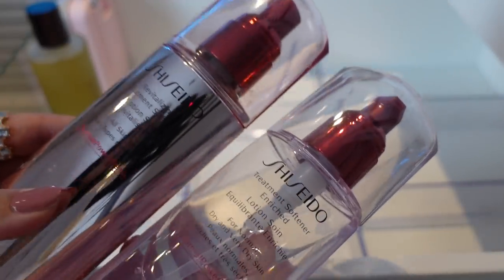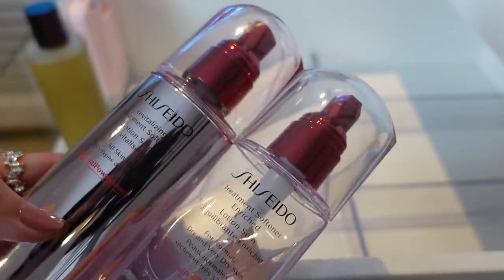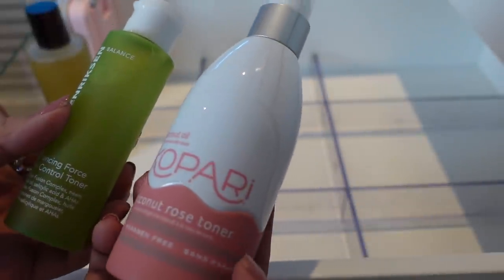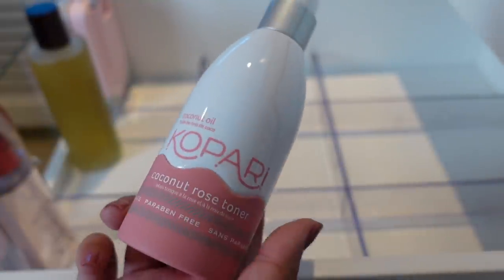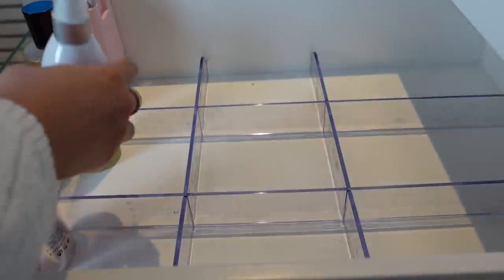I'm going to keep both of my Shiseido lotions because this is just freaking amazing. It's so hydrating as well. It's basically a skin softener. So I'm going to keep these and try my best to finish them off before they go out of date. Going to keep the Kopari Rose Toner and the Ole Henriksen Toner as well. This is the Oil Control Toner. I'm excited to try this because this is a Coconut Rose Toner. Coconut Rose Toner, that literally sounds amazing.